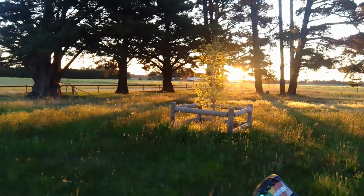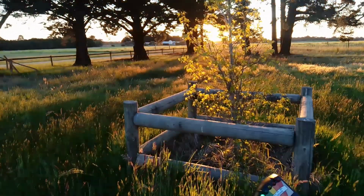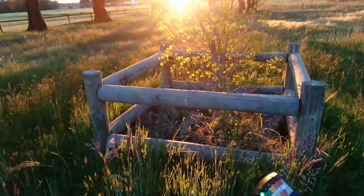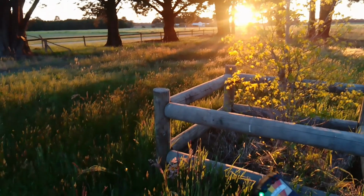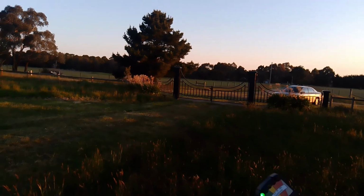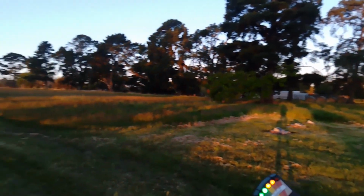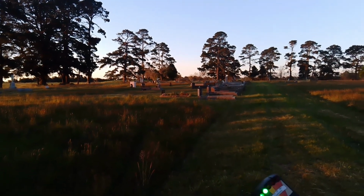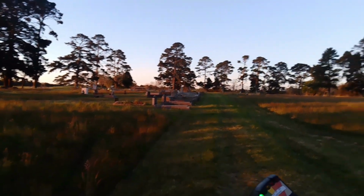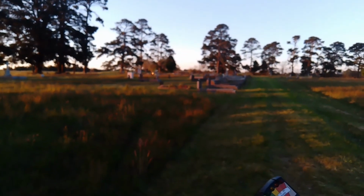Now this is, I'm not exactly sure why people would do this. Fence off a tree for some reason. Not sure why. Doesn't seem to be any headstones or markings there. We've got a bit of K2 activity there. Whoops, I'll pop this down again.